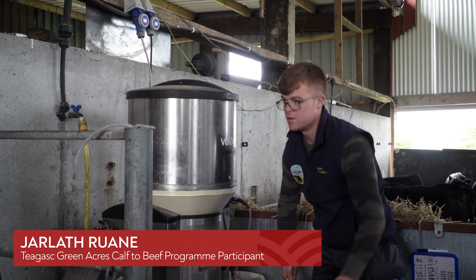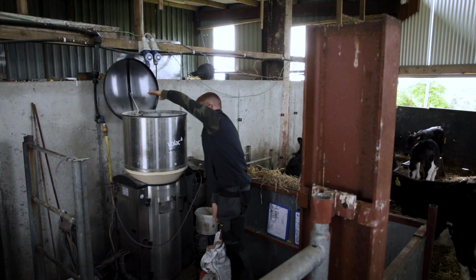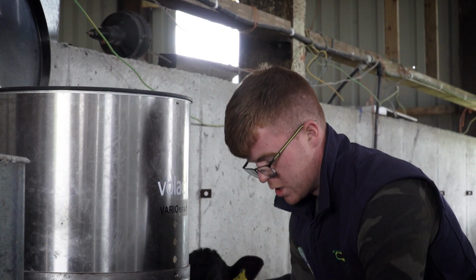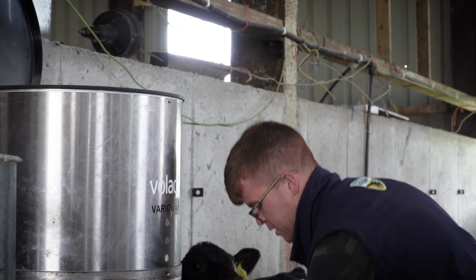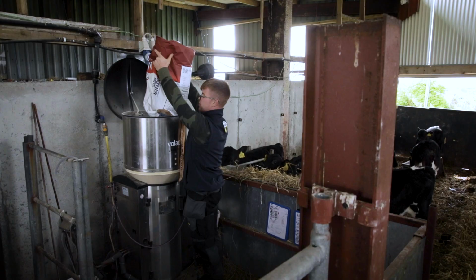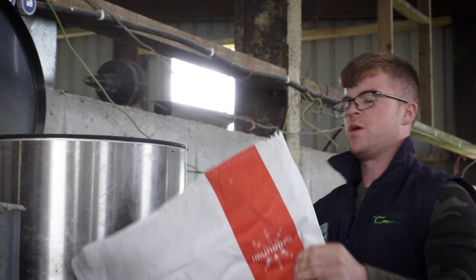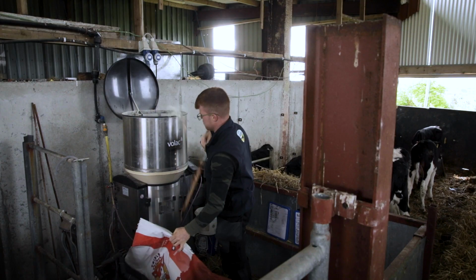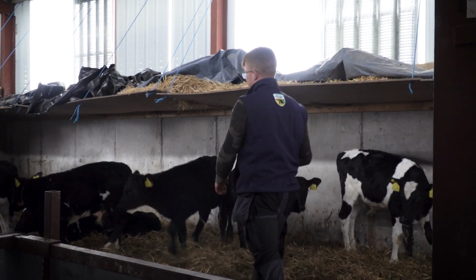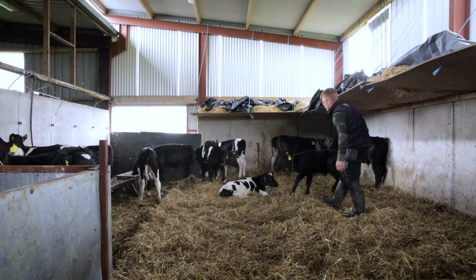So the general routine in the morning is to come and check the feeder for the milk replacer. The next thing would be to start checking the monitor for any alarms, in case calves haven't really drunk or there's something wrong with them. And then you'll be into the pens walking through. So when I'm walking into the pen, I'm walking through the calves, just getting the calves up, making sure that there's no ears down.